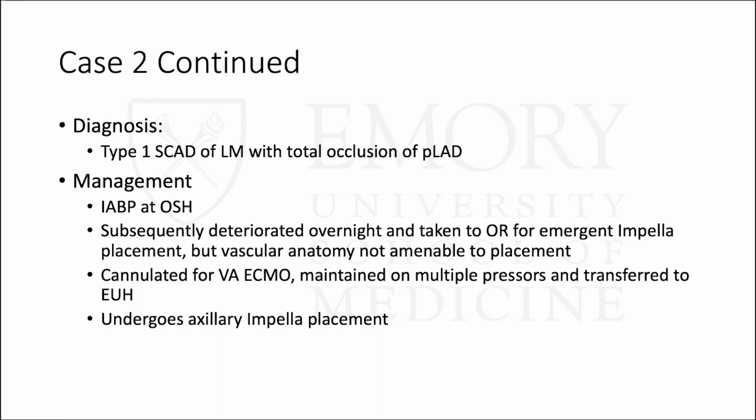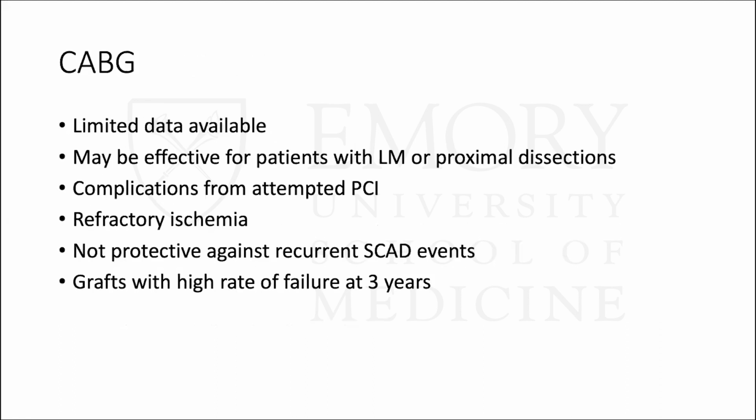The operator, I think, in this case was very uncomfortable intervening on the LAD. The place did not have surgical backup, so it makes sense to do something else. But these are cases you want to intervene on. Otherwise, in the majority of cases, you really want to resist putting any stent in these people. Yeah, thank you very much.